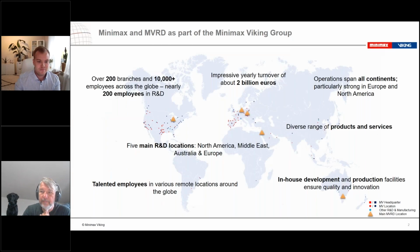Okay, just an introduction of our company. Minimax Viking Group is a global fire protection company with more than 10,000 employees. Approximately 200 employees are responsible for development worldwide. The group has particularly strong presence in Europe and North America. Development is carried out in North America, Middle East, Australia, and Europe.